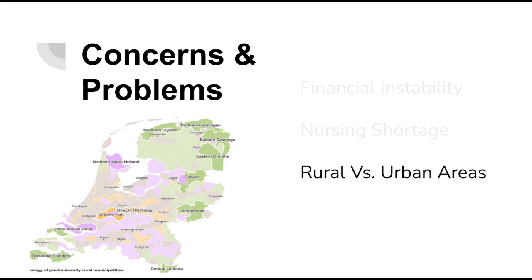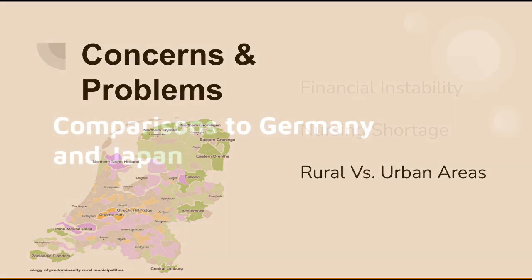Rural regions, on the other hand, may not provide the same level of career growth or specialized roles, making them less desirable to younger professionals looking to build their careers. Overall, it's crystal clear that the Netherlands healthcare system has many flaws and needs a lot of help and improvement.